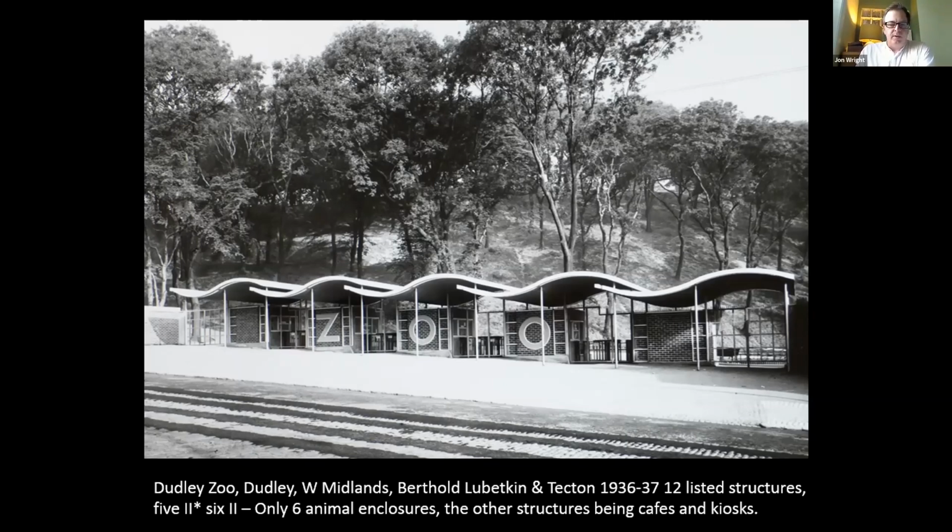It's also worth noting here that they are all listed, and they are all listed in their own right. They are not a group listing. They all have their own separate list description, and they all have their own specific design history that relates to the topography and the designs of the time. If you haven't seen them, I'm sure Larry and I will be showing one or two of them. The original drawings by Tecton for the structures are rather exquisite, and we'll show a couple. Six of them were animal enclosures, and it was the other structures, the cafes, the kiosks, these support structures for making it an attraction, that we'll look at first.